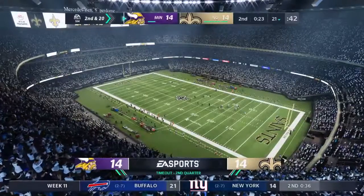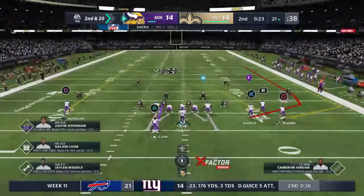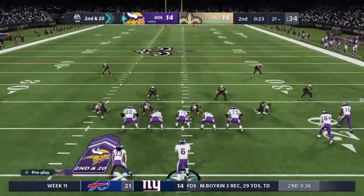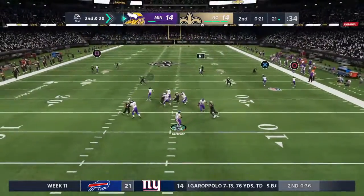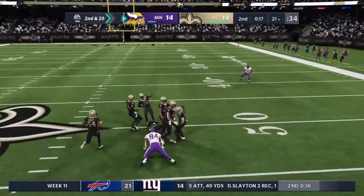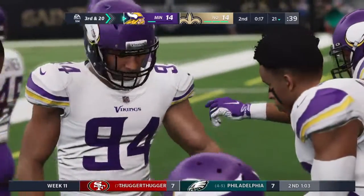Now the Vikings will use the second of their timeouts, as the stoppage will come with 23 seconds to go till halftime. So now 20 yards to go on second down after the sack. Work to be done. And that is incomplete. So 17 seconds now on the clock here.